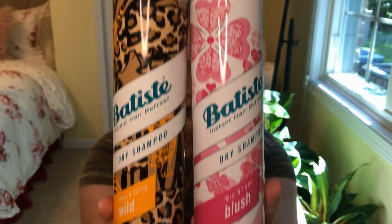Okay, so now we are on to the biggest section of this video, which is hair care. As I'm sure you guys can tell, I have pink hair, which does require a lot of maintenance, but I have found some things that make it easier to have pink hair. So the first thing I want to mention that I can literally never have too much of is dry shampoo.